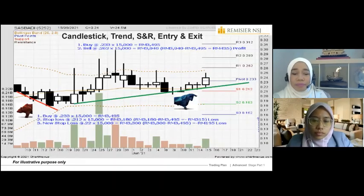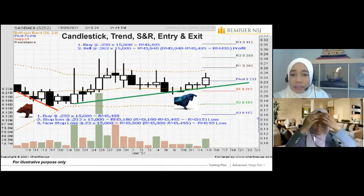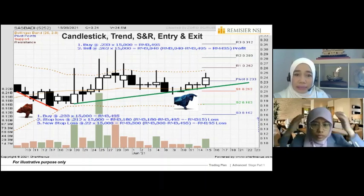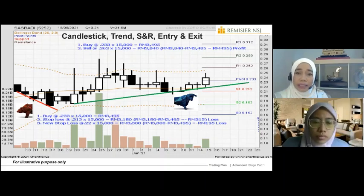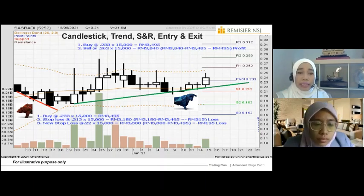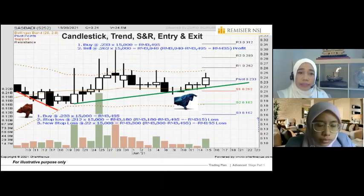Yes, this one. This is the support and resistance. You see, this is the pivot point. I'm using this chart from Nexus. This is the 1 day delay chart. This is the previous day's chart. So if you want to enter the market today, this is just for your guideline. If you look at the pivot here, let's say this is the 15th, and we want to enter the market today on the 16th.